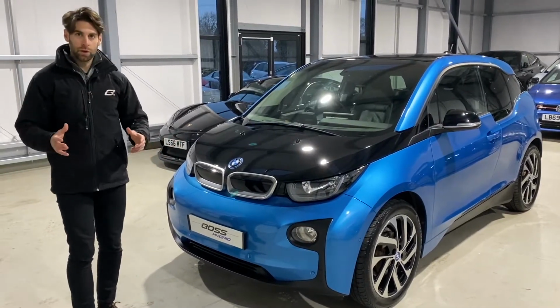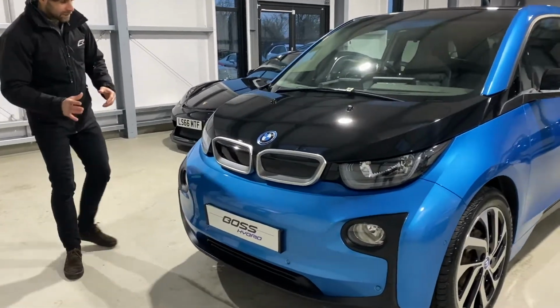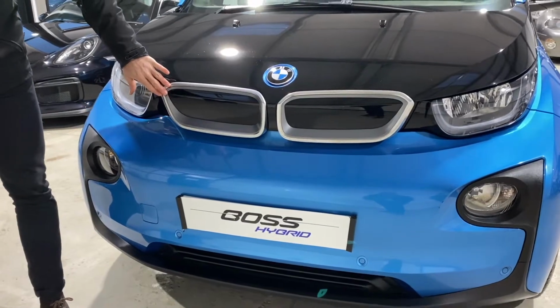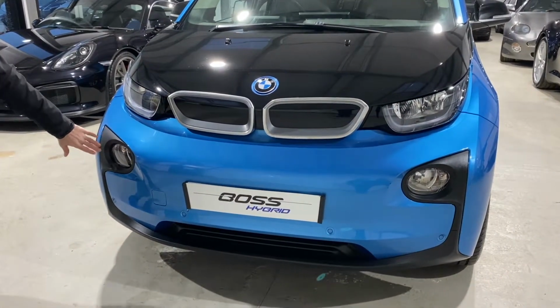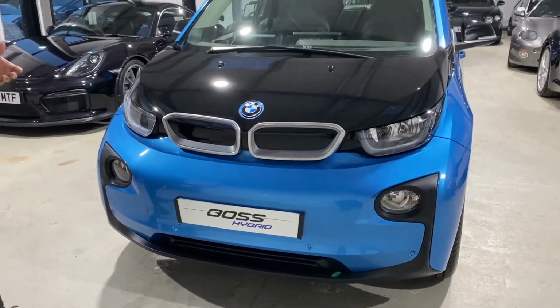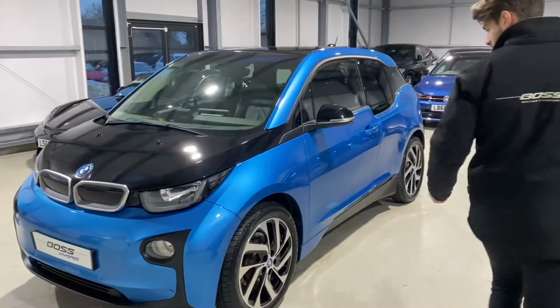Now we're going to run you through the car, and I'll show you some of the lovely features starting at the front end. Obviously the original classic BMW kidney grills looking beautiful there, and making this car look quite aggressive for a little family hatchback. Fog lights down here, and then your front park sensors along the lower part of the front bumper. Obviously lovely little extras. Now come around the front of the car and I'll show you some more.